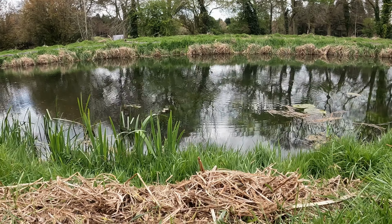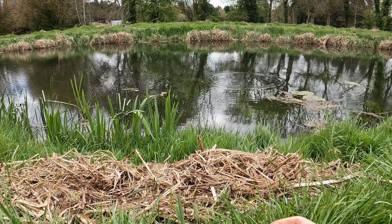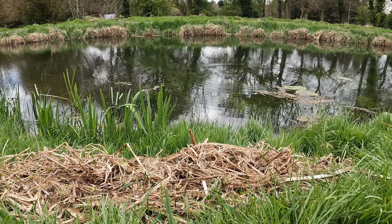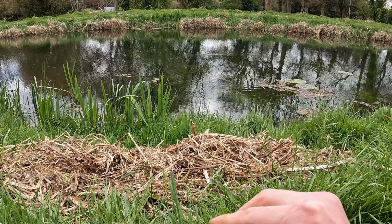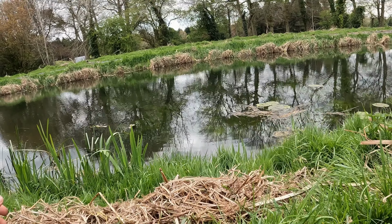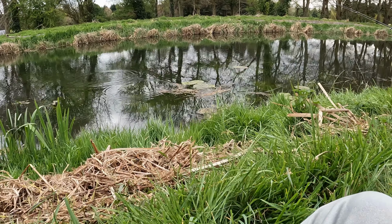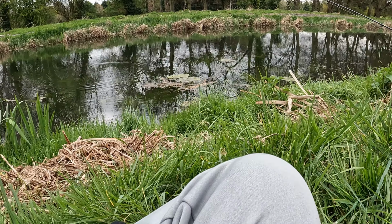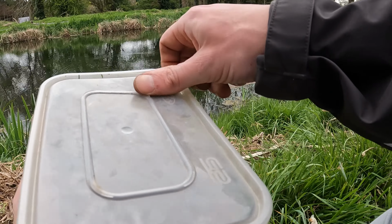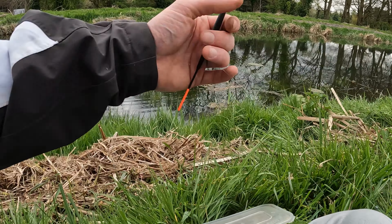I had an hour to spare, didn't want too much to do fishing, so we went with the flow. We did try the ledger that we had stuck on, but that's only because it was on from the other day, more so than anything else. So I've got a bit of bread out there at the moment. We still have some worms here, so I'm going to find a few and we're going to put a few fresh worms on.